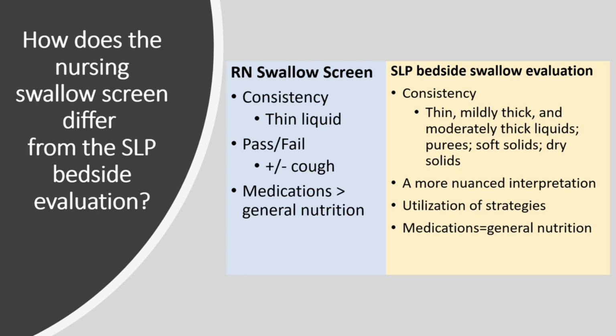For the bedside swallow, we do different consistencies. We really look at the whole types of different textures, because we want to get them on a diet for oral nutrition. We have a little bit more of a nuanced interpretation, because we're looking at the big picture. We're looking at their histories, their fatigue level, their mentation, if they're able to feed themselves. Their risk of aspiration is confounded by their ability to feed themselves, also their respiratory status, all those different things that impact the eating. And they're eating usually 30 minutes at a time, and so in that time, different things could change. So we're looking at different nuances of the swallow.